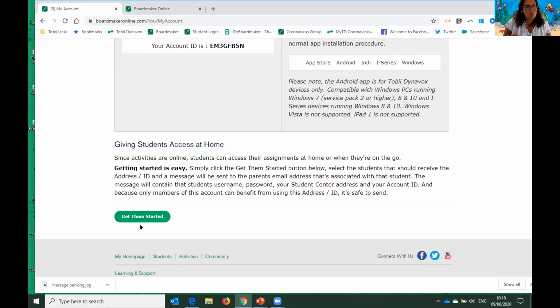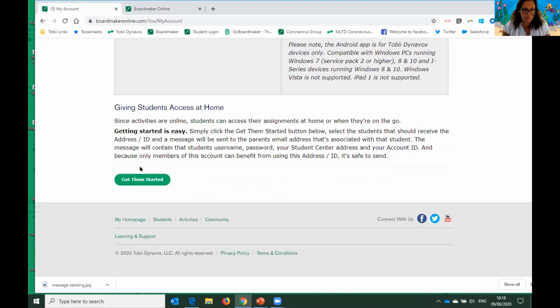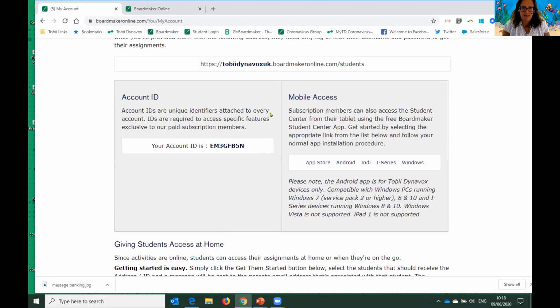This is going to auto-generate when you decide to send an email home to parents to give them all of this information. And I'm going to show you where you put the parent email address in. But that will do an auto-generated email. I can click on that. I don't have any parent addresses here, but I could say send message, and it just makes a nice little email that says, here's all you need to know with your child's username and password to get them started.